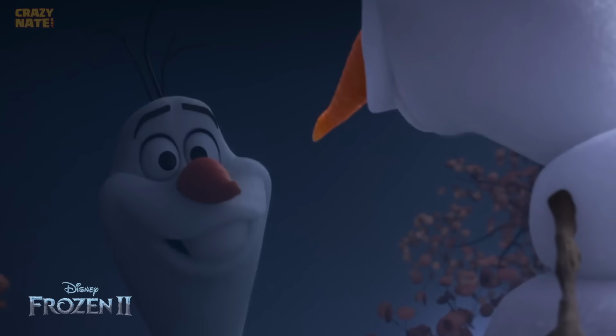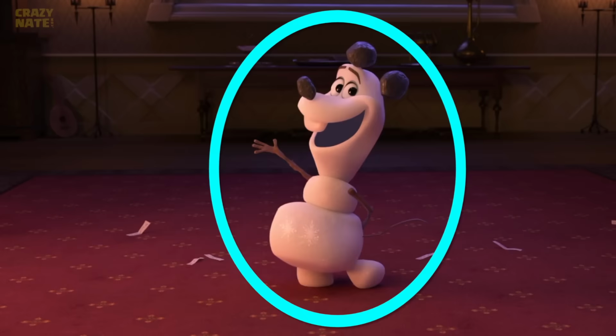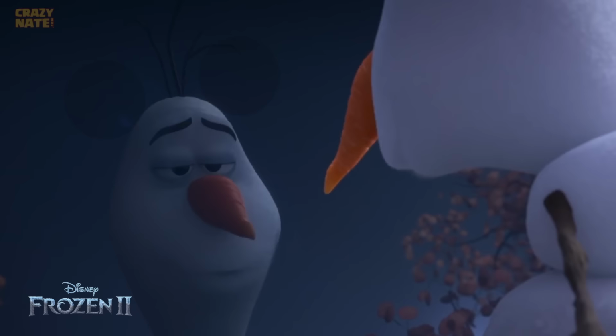Look hard. Teapot. Mouse. He lives in you.